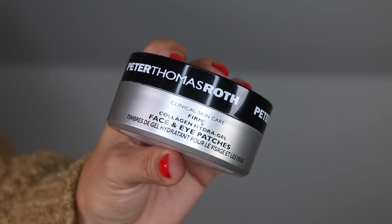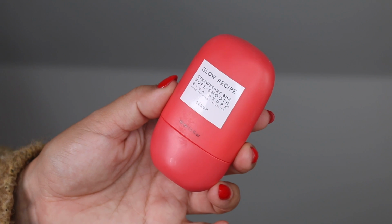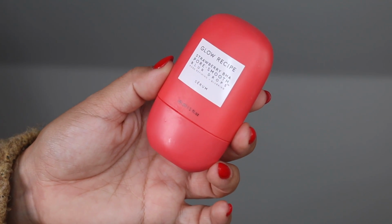Really enjoyed these. Peter Thomas Roth makes some of the best hydrogel patches, in my opinion. The primer that I enjoyed the most was the Glow Recipe Strawberry BHA Pore Smooth Blur Drops. I did try drugstore ones, and those contained drying alcohols within the formula, so I prefer these because there are no drying alcohols within this formula.